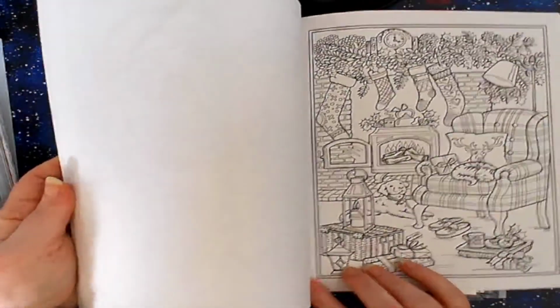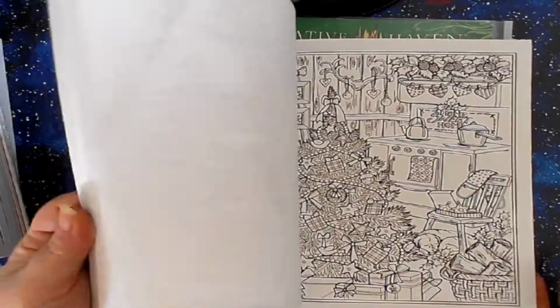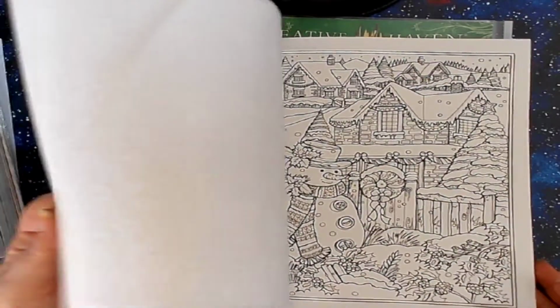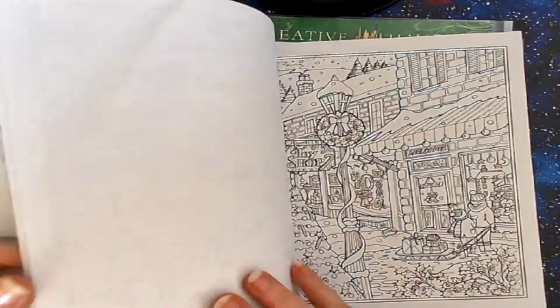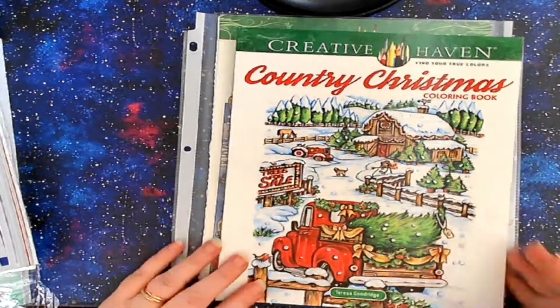Now, is there a page missing? I'm just watching for the page missing out of it because I do believe I have colored one in here. I just can't remember which one. And I would have to pull out my book to find out. And yeah, I'm already surrounded by books. So, Country Christmas, also a Teresa Goodridge.